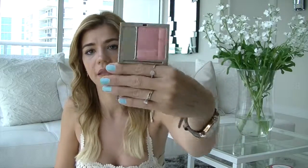This is the perfect color if you want just the right tint to your cheeks and you haven't found the right color. It's more of a mauve pink, I would say. What's the word I'm looking for? Like a burnt rose color, but it's so pretty on, and I'm obsessed.